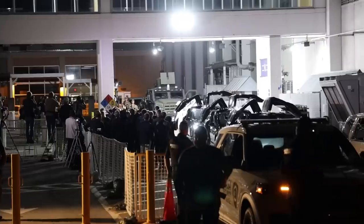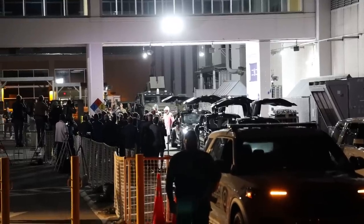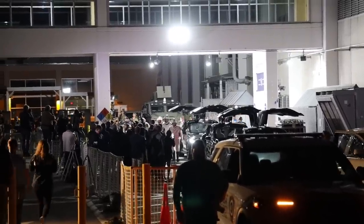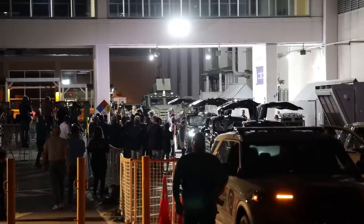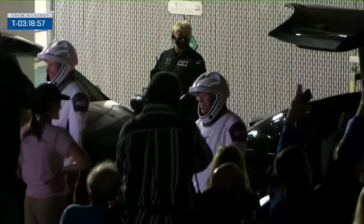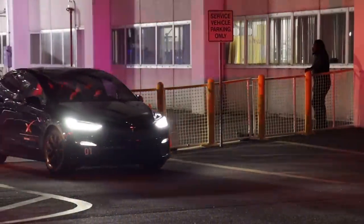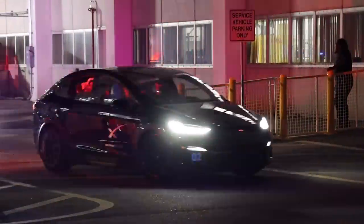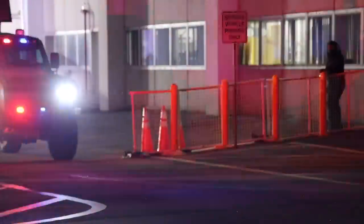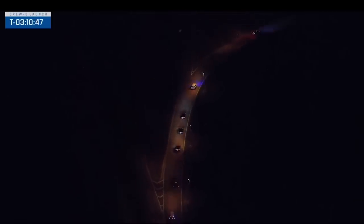From left to right, we have Andrei Fedyaev, Woody Hoberg, Stephen Bowen, Soltan Al-Nayyan. Now they'll stand in front of their family and loved ones. Three Teslas on the way to the pad.